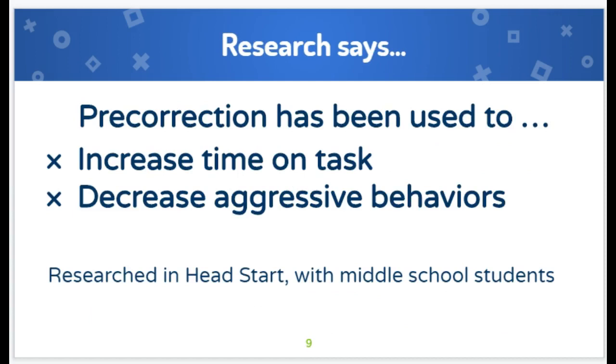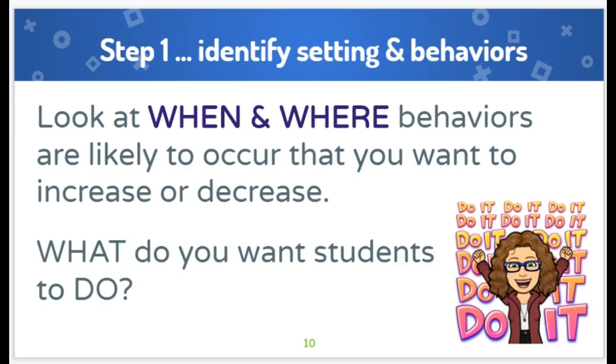When we're looking at the research, and the research on precorrection has been done all the way from Head Start to middle school students in academic settings, we see that this strategy increases students' time on task and has been shown to decrease aggressive behaviors.